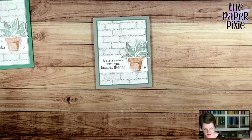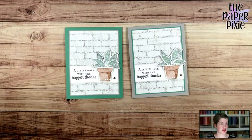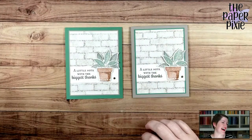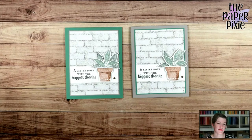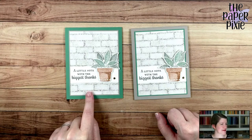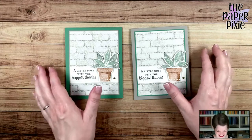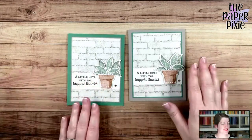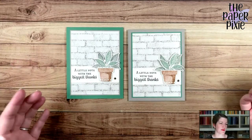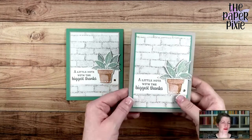All right. Oh, so I need you to vote. Gray granite or just jade? Just jade, gray granite. Brian votes for gray granite. I'm going with the just jade. What do you guys think? What do you see? But see, look how different the card looks just by changing the card base. I mean, it doesn't look incredibly different, but... Brian's saying more of you are saying gray granite.